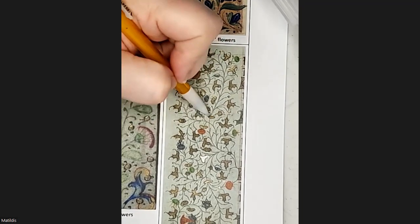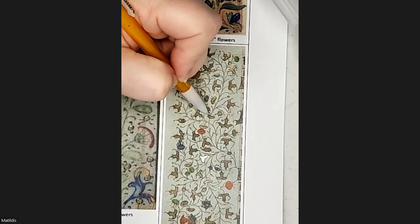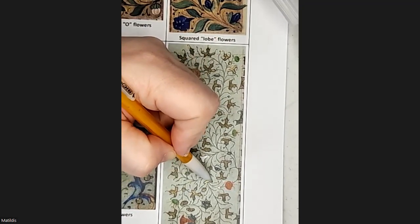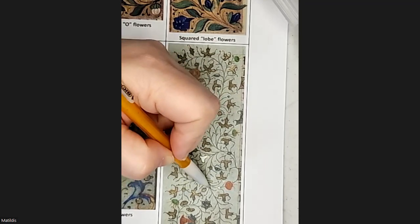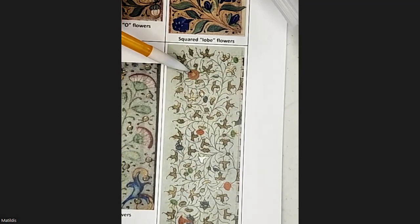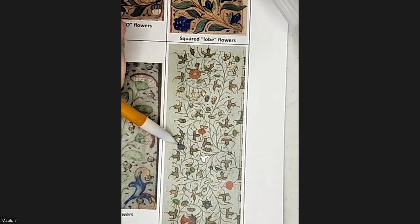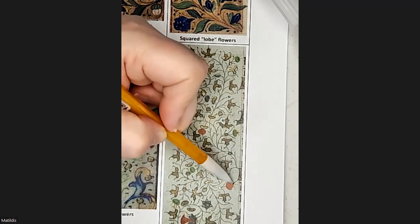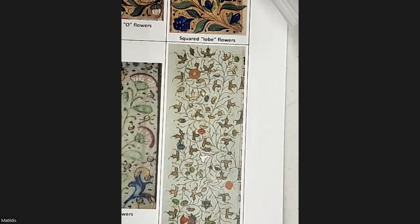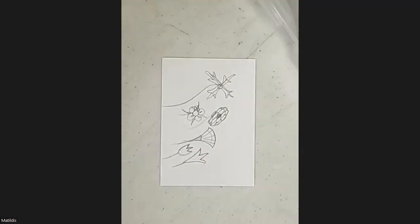Where the stems split, they have some ovals here. Here's another oval where the stem splits off. These are mostly O flowers in here, but if you look at this, this is an oval here with bristles coming out of it. This is an oval with some petals on it and some bristles coming out of it. These are so simple. Let's turn to page 4.